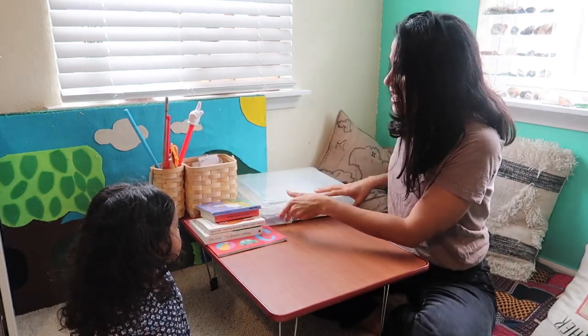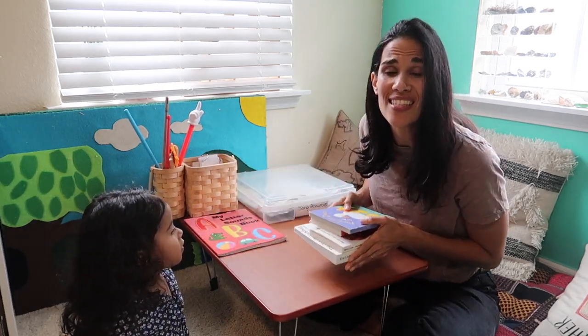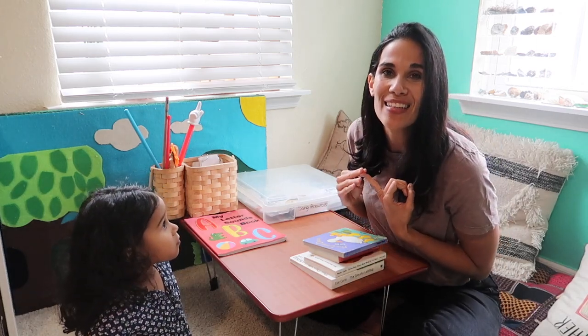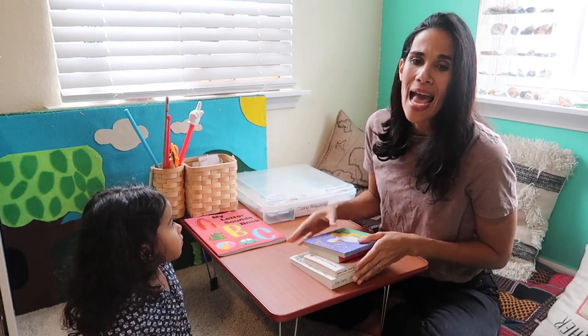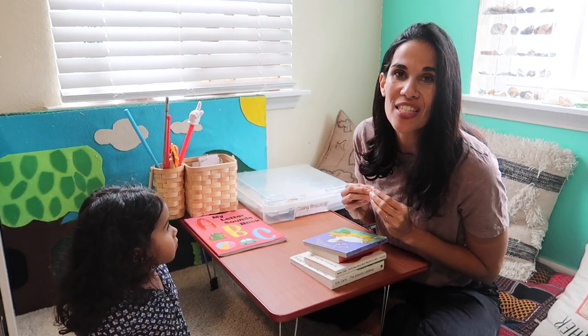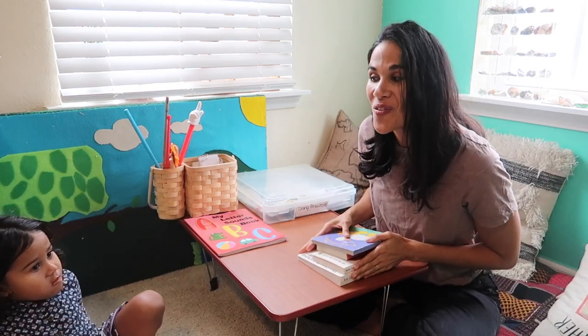All right. The next thing that we do in our little session is repetitive books. Yes. So again, with the repetitive books, not only are they learning vocabulary, but they are memorizing these books, they're memorizing these stories. And this repetition is very, very helpful. It helps them to enhance their language skills, to enhance their imagination. So are you ready, Gabby?